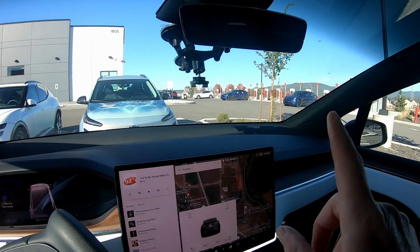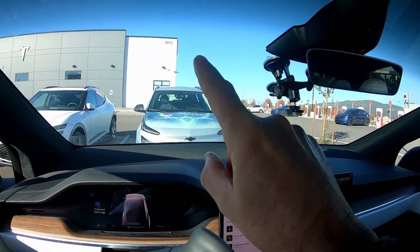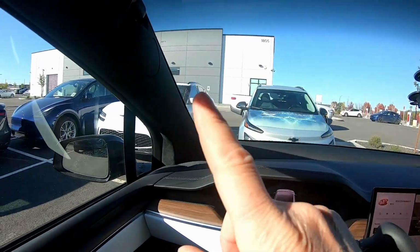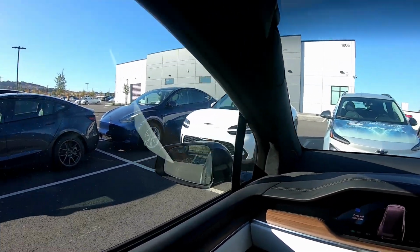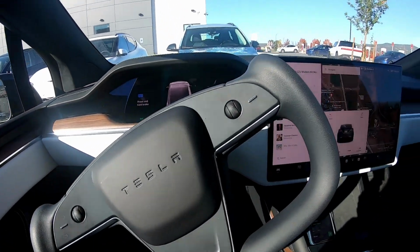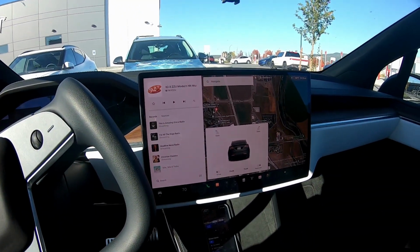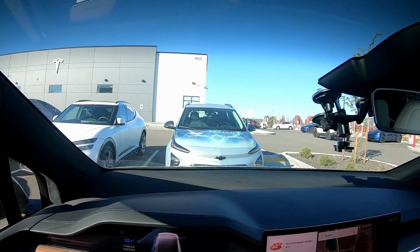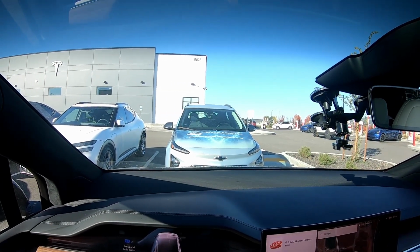So they got a supercharger here, there's a service department on the back side, there's a showroom in the middle, and then here, this I think is parts and detail, and they're doing deliveries here and stuff. But yeah, I got this. Now I gotta go over and pick up my father-in-law, and we'll play around with this here for a little while.